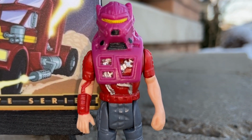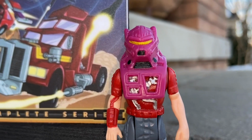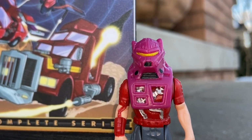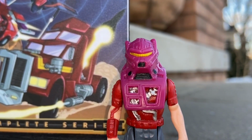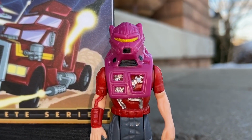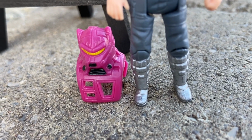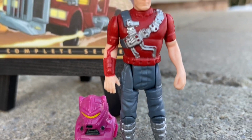Make a side note, it's kind of interesting. These figures were also sold packaged as singles. So sometimes if you didn't want the vehicles, or maybe you didn't have the funds to get the full packaging of the vehicles with the figures, because they were kind of pricey back in the 80s. At that time, spending $30 was a lot back in the 80s for a toy.